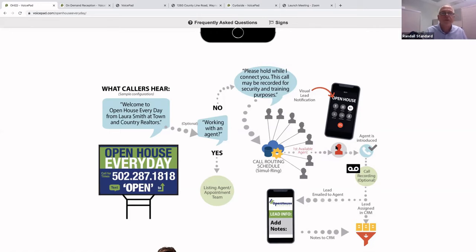Good afternoon. Welcome to the Open House Everyday service for Jim Metz with Town and Country Realty. Can open this home for you to tour ASAP. If you're an agent or represented by an agent, press 1. Otherwise, press 2. Please hold while we locate the closest agent to let you in.